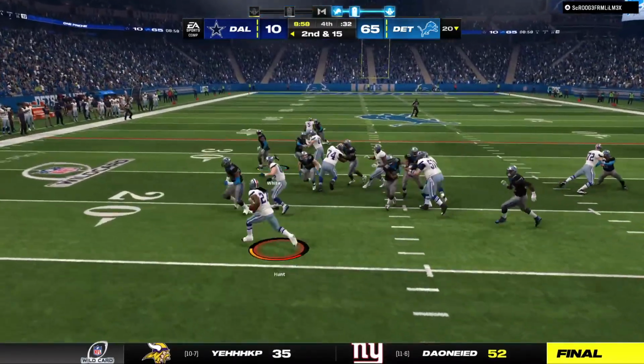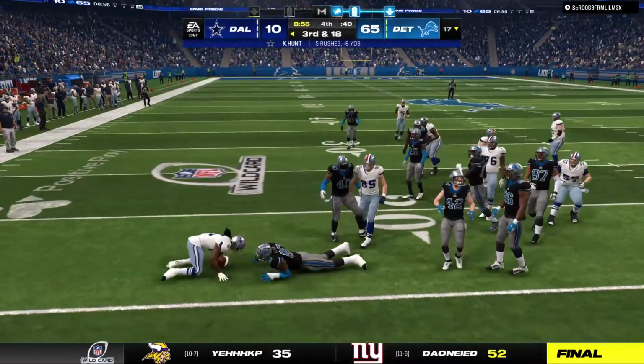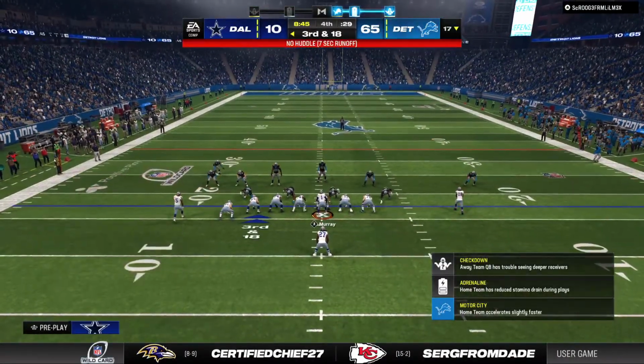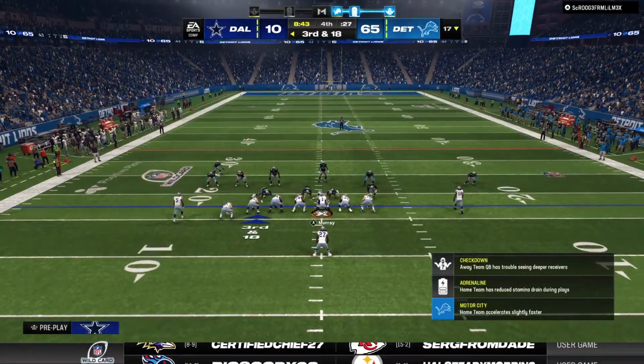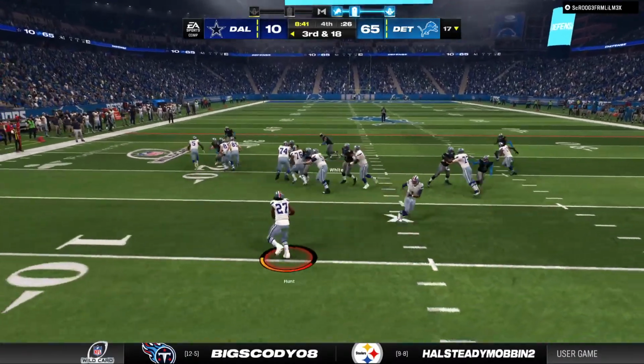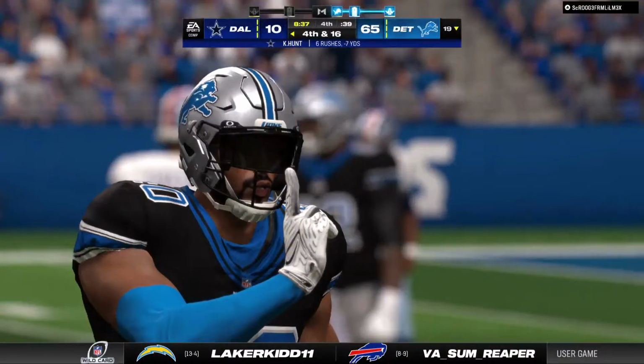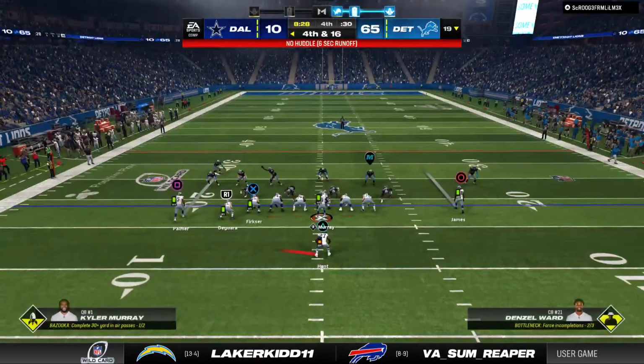On 2nd down, right back to Hunt. And he is going to lose yardage here. And now they're in the hurry-up. On 3rd down, here's Hunt. And not a whole lot to speak of there as they'll bring him down shy of the 20.